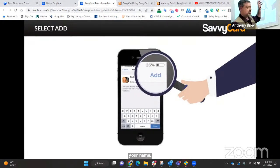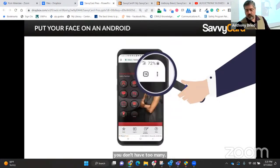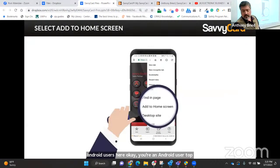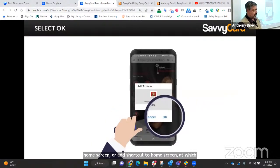What that will do is add this website and make it look like an app on your home screen, somewhere in one of your many different pages. Hopefully you don't have too many. Now, if you're an Android user, do I have any Android users here? If you are, tap on the 3 dots at the top right corner of your web browser, then choose add to home screen or add shortcut to home screen, then choose add, and it does the same thing. This is how you basically bookmark websites on your phone to make them look like apps. You could do that with the MLS, with Savvycard, or with any website, which is kind of cool.